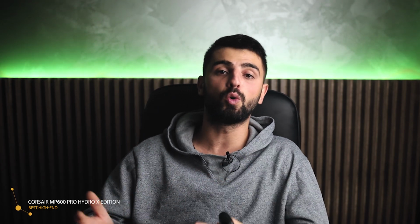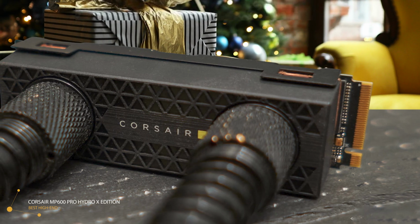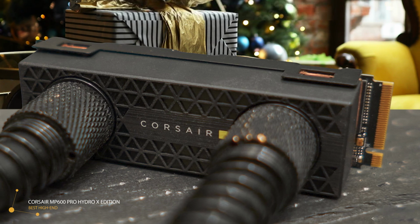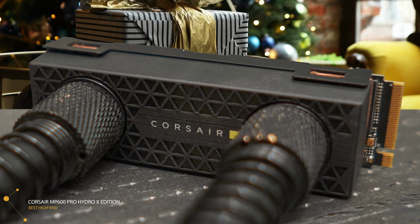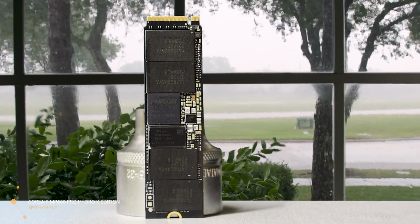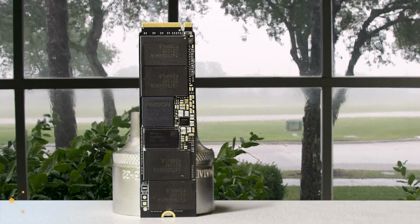The really neat offering is the liquid-cooled design. The Hydro X offers a copper interior water block that can be attached to a cooling loop to prevent thermal throttling. The solution definitely looks cool and should add several FPS to your gaming experience as a result. Although it's a pricey drive, Corsair's MP600 Pro Hydro X Edition is fast, secure, and keeps it cool with innovative cooling solutions. It definitely makes up for the high price. Don't hesitate if you have the money to throw.